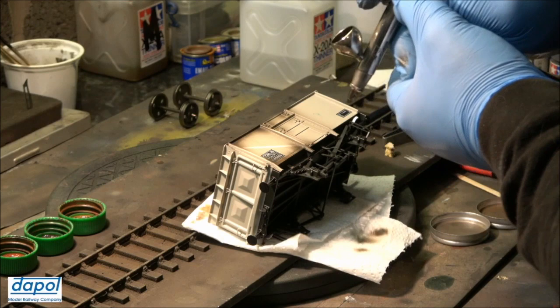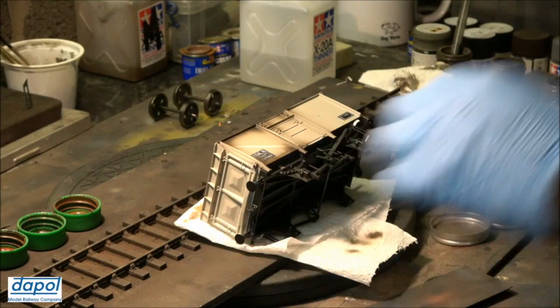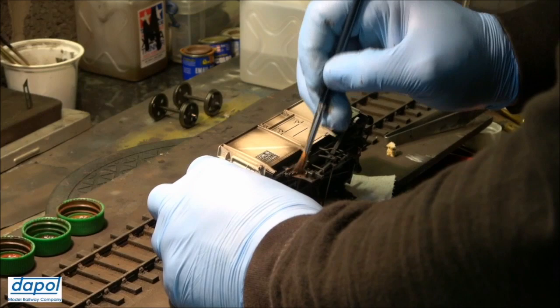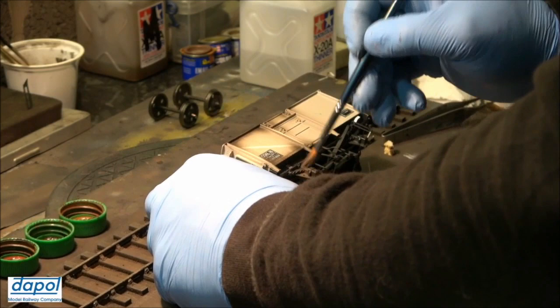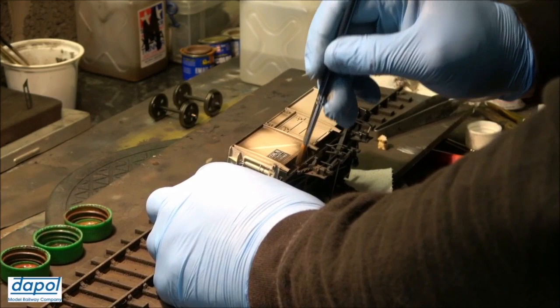As we were saying earlier, when I first started in O-gauge, you didn't have wagons such as this in such detail ready to run. What we did was we had the Parkside Dundas kits, which are absolutely brilliant. But then along come Dapol with their mineral wagon, and for the price and the detail and the quality, you can't go wrong.